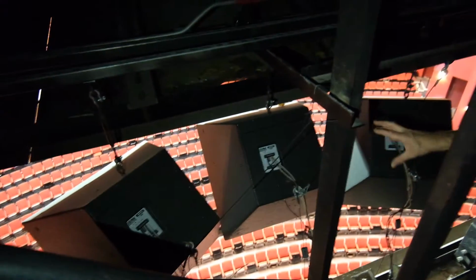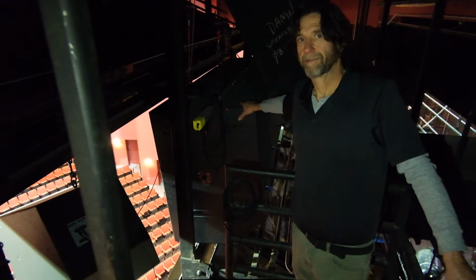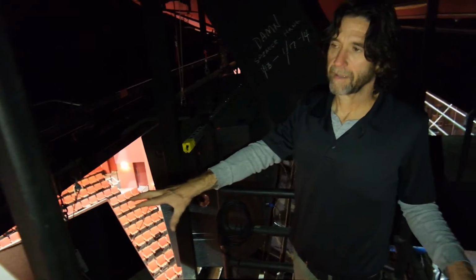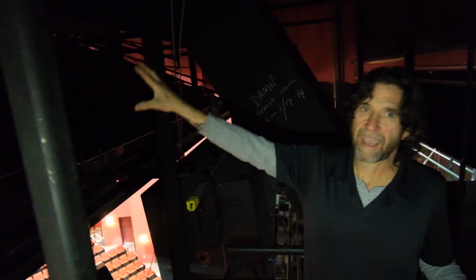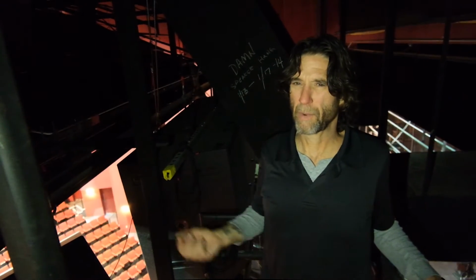So right now we're still about above the audience. If you look that way, there we are in the audience, and you see our front speaker cluster right here. We have our front speakers, and then these are subwoofers. I've got 4 subwoofers in my main cluster right here on this front cloud. Then on the next catwalk that we're going to walk out to, I have 4 more speakers that are part of the sound system, and that's also where we have additional lighting.